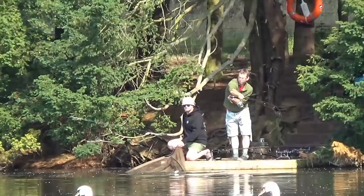Say possibly by the weight he's holding the rod and not pulling, I'm having a guess the fish is locked up in weed, which has pretty much been the story of this session. Not that there's anything wrong with weed, you know.